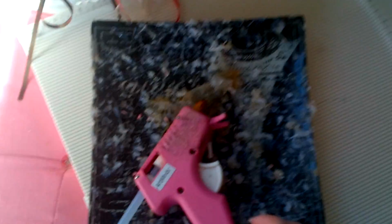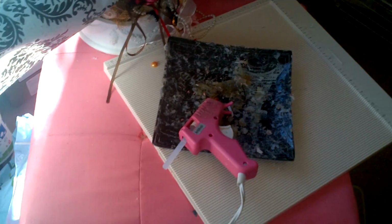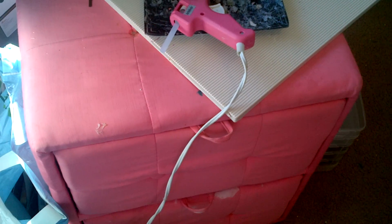And then over here I got this. Okay, this is really embarrassing, but I use my glue gun so much. Can't figure out how to make it stop dripping, so I just have this tray that I let it drip into, and I also forget to unplug it a lot. I just like to keep it plugged in, at least when I'm crafting. And then this little, it's like a stool.